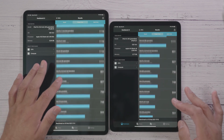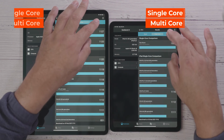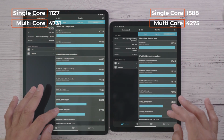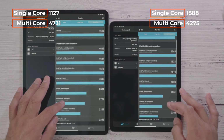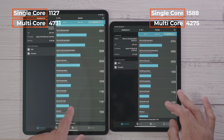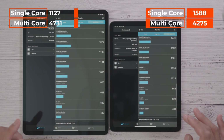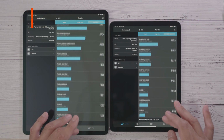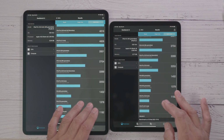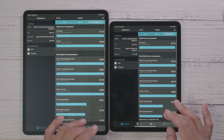So the results are that the iPad Pro has a single core score of 1127 and a multi-core score of 4713, and the iPad Air has a single core score of 1588 and a multi-core score of 4275. You can also check and compare other Apple iPad Air and Pro results with the previous generations.